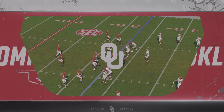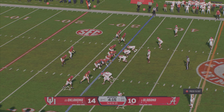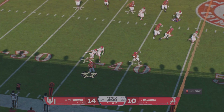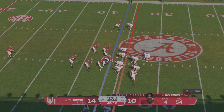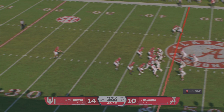So here comes third and long. Giving up that sack has made this a real challenge for the offense. And they're moving the receiver now before the snap. Grab behind the line. It's Williams. Defense makes the stop very close to a first down. They bring the punter onto the field now. And he'll kick it away now for the second time.